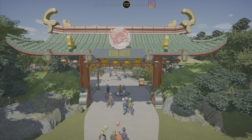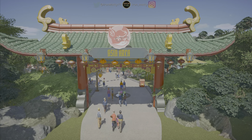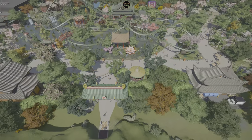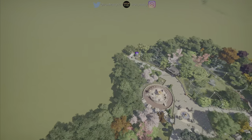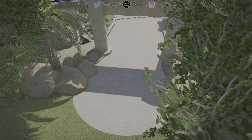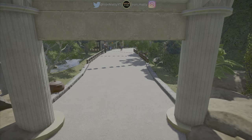Right, so here we are at the park entrance. Now, for anybody that has been keeping up with this Foxy Parc series, you all know that I'm not going to start here. What we're going to do is zoom out and find the other entrance, which is all the way over here. And we're going to start the park tour this side. This would come from the ancient Greece area that we looked at about 2 weeks ago, and we'll start the tour from here.